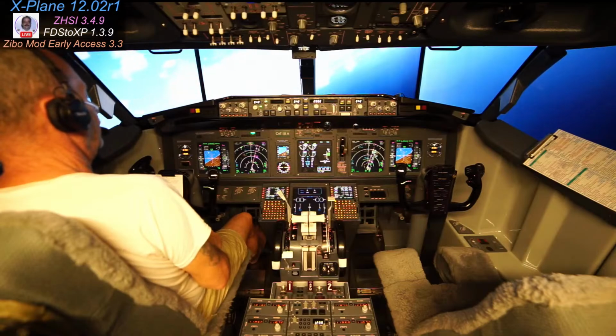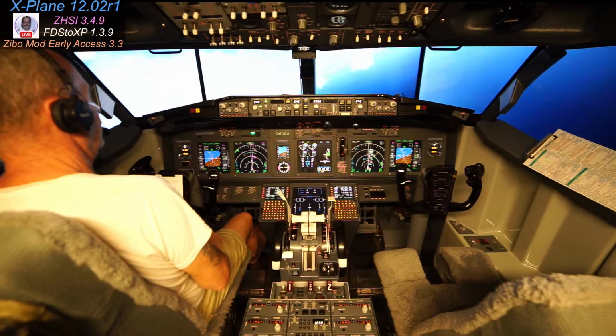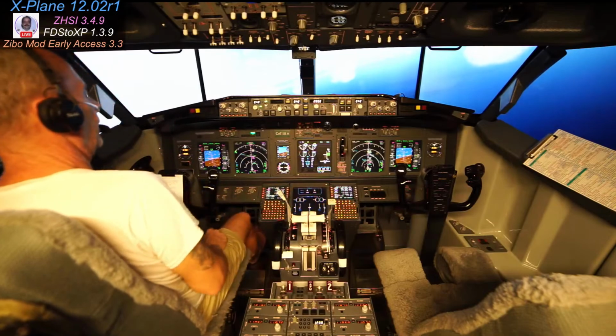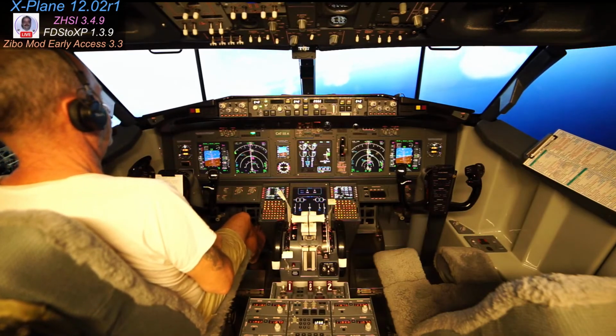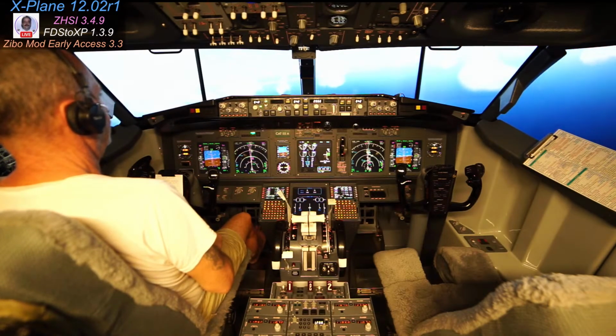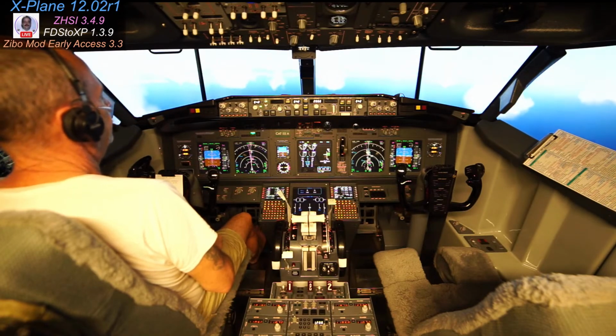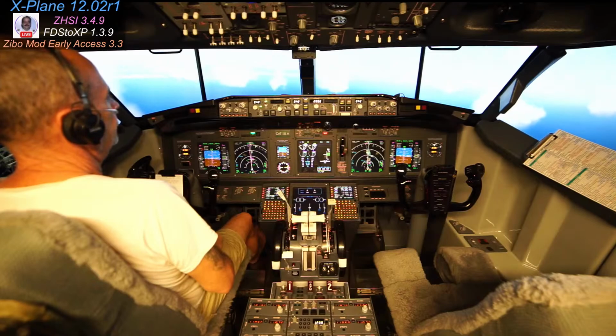Ground, Emirates 5, Romeo Quebec, holding short of Alpha. Emirates 5, Romeo Quebec, Super, Roger. It's going to be runway 22 right. Flaps one. Give way to Jordanian. Give way to Jordanian from the left. Then taxi left Alpha, hold short Delta Bravo. Give way to Jordanian, then taxi Alpha, hold short Delta Bravo, Emirates 5, Romeo Quebec.